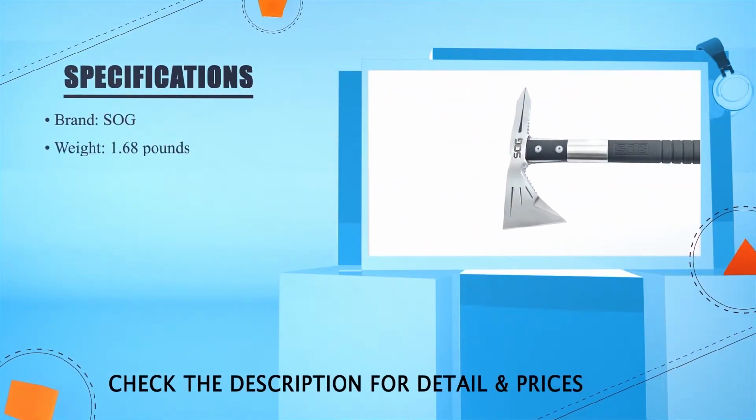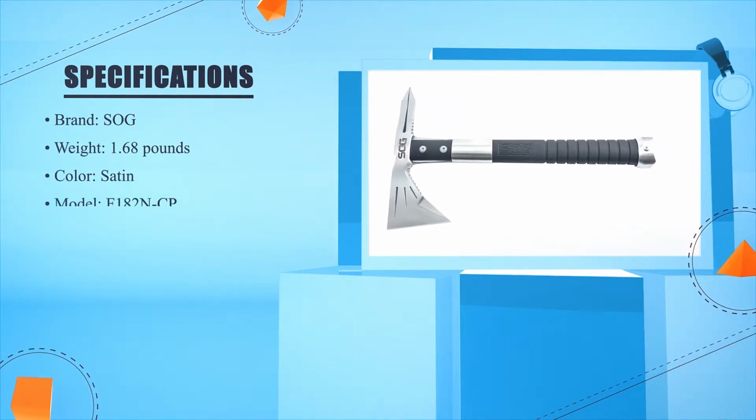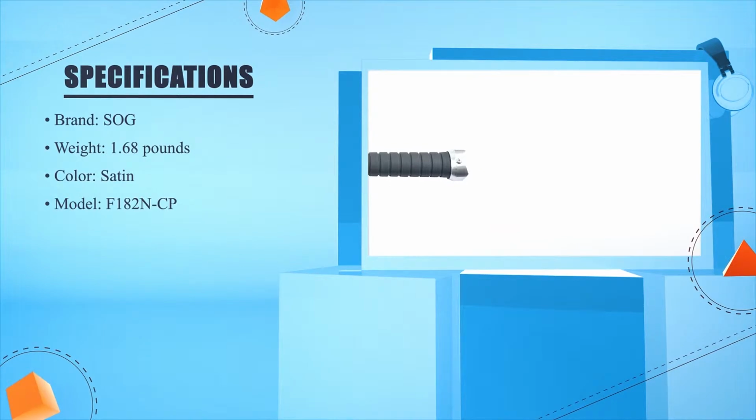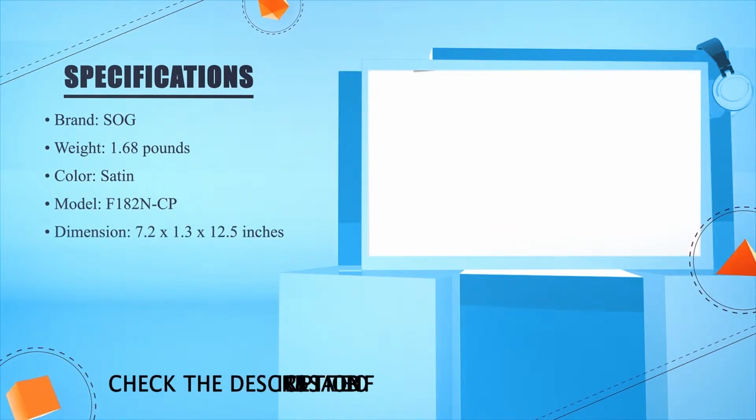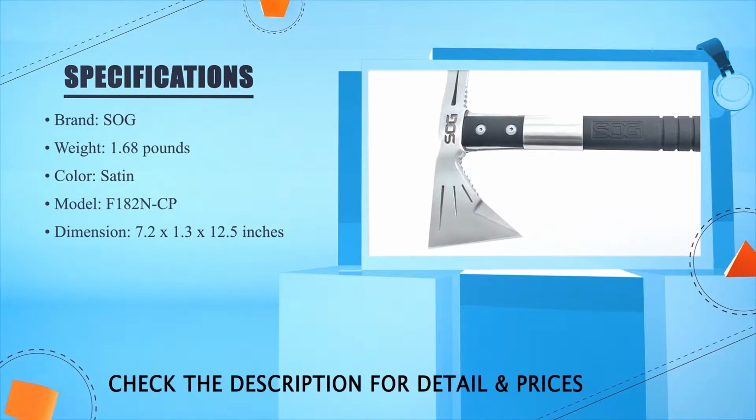Brand, SOG. Weight, 1.68 pounds. Color, satin. Model, F182N, CP. Dimension, 7.2 into 1.3 into 12.5 inches.